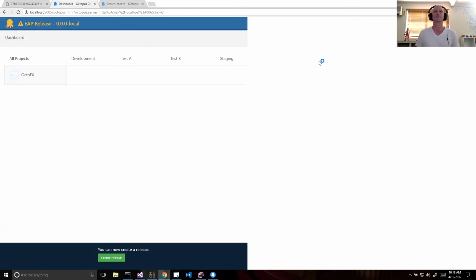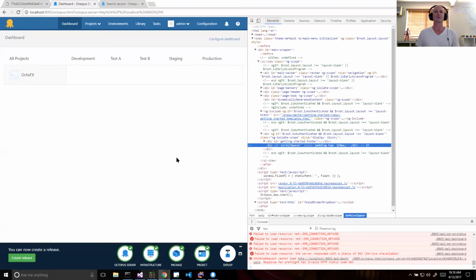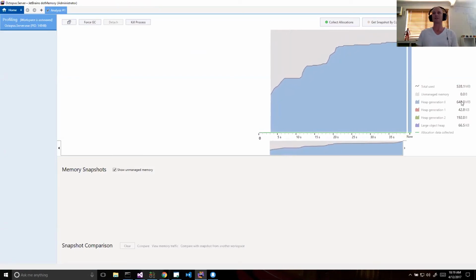Maybe slowly. We should see those network requests flying through again once every 4 seconds. And over on the profiler side of things, we can see that we've got a bit of memory being allocated on startup, and a lot of it is sitting there in our early heaps, and it's in managed memory.